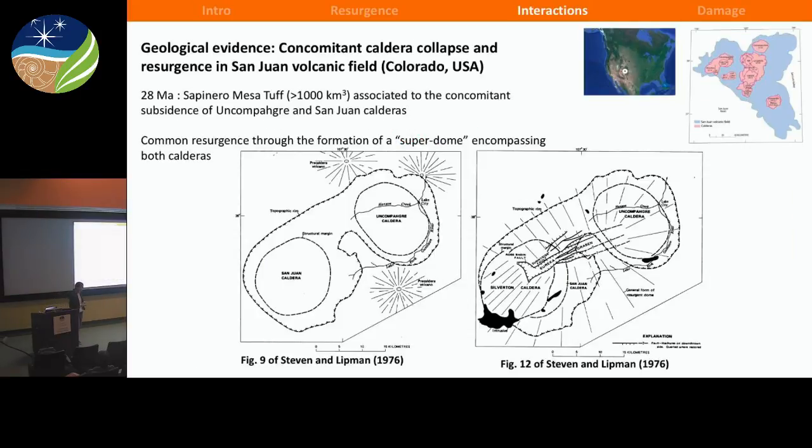Another example is the one that I already talked about in San Juan Volcanic Field in Colorado. There we had concomitant collapse of these two calderas with really interbedded breccias and ignimbrite in both cases. And we also suspect, of course, that we have a big common reservoir, as this big common reservoir has been doing some resurgence, some superdome resurgence that I was telling you about earlier.